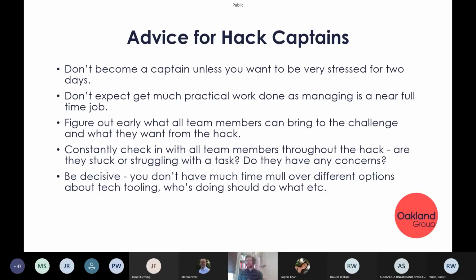And don't expect to get much practical work done as a hack captain. You will be spending most of your time managing people and making sure they're doing the right things, sticking to the task and delivering against the requirements. So there's lots of talking to lots of people, and if they're stuck, see if you can help them out, or pair up people if need be, so you can get the best outputs.